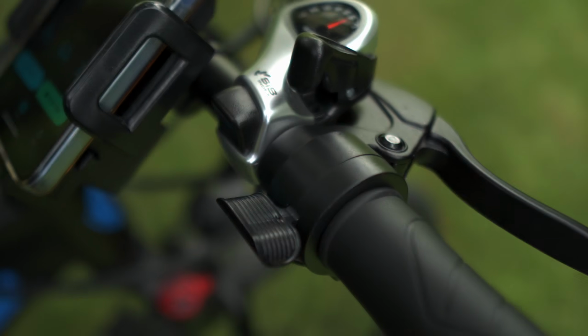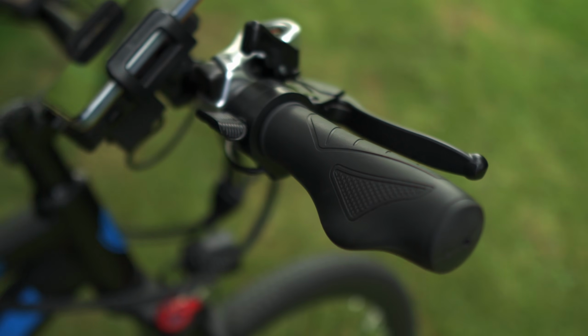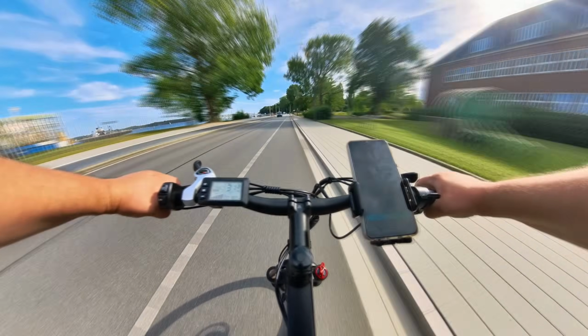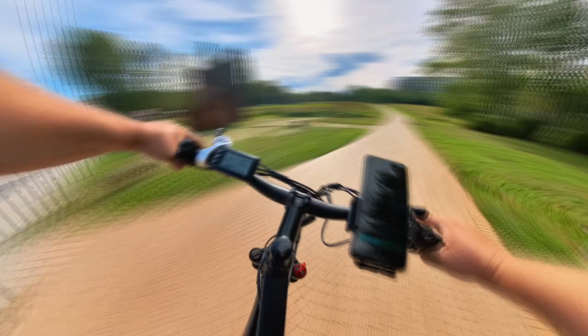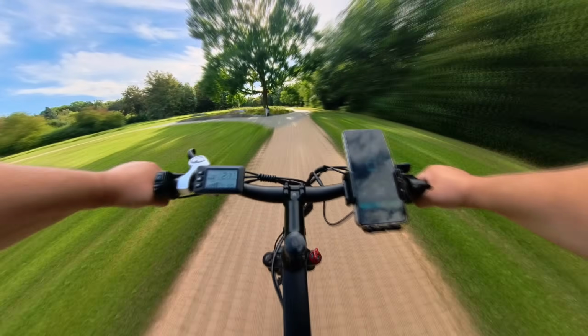Effortless because it comes with a throttle. Yes, you heard that right, a throttle. And while you might look at this video totally unimpressed, thinking that 750 watts and 50 kilometers per hour is not something new for an e-bike or unheard of, then let me politely slap you over the face with this.